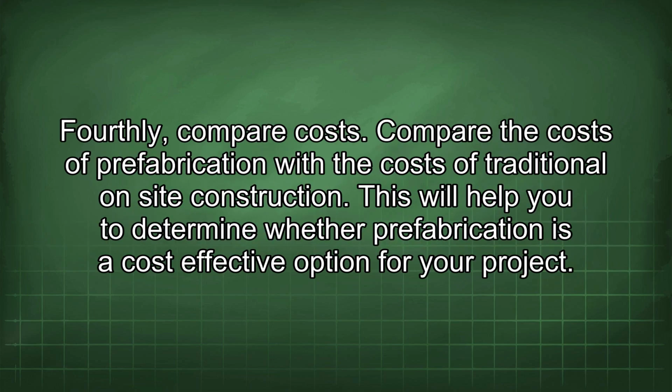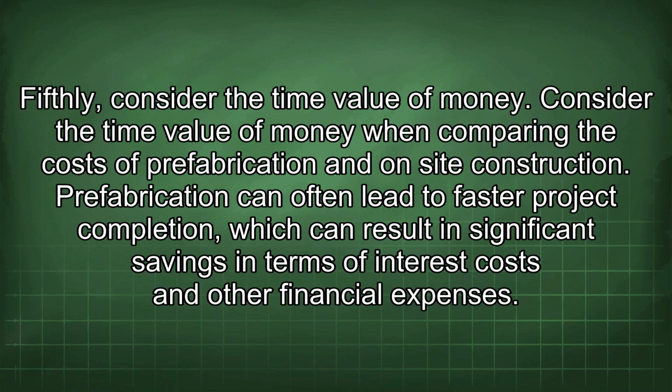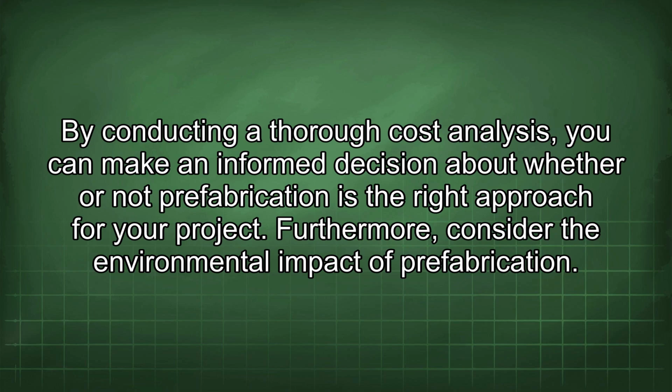Fourthly, compare costs. Compare the cost of prefabrication with the costs of traditional on-site construction. This will help you to determine whether prefabrication is a cost-effective option for your project. Fifthly, consider the time value of money. Consider the time value of money when comparing the costs of prefabrication and on-site construction. Prefabrication can often lead to faster project completion, which can result in significant savings in terms of interest costs and other financial expenses. By conducting a thorough cost analysis, you can make an informed decision about whether or not prefabrication is the right approach for your project.